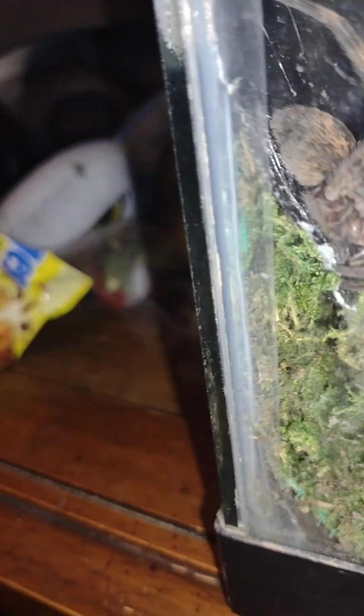That's why he's only got 6 legs, because he's bigger than the opening of the jar. So when she pushed on the jar, it kind of cut off 2 of his legs. When he molts, he should grow them back though. And right now he's doing all right. He likes the little moss carpet I gave him. And then, yeah, I've given him super worms.